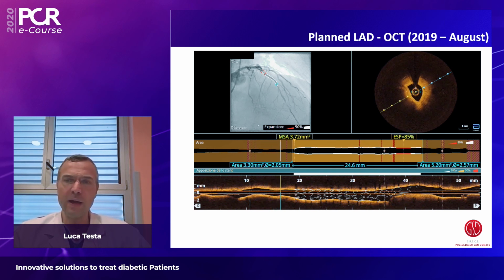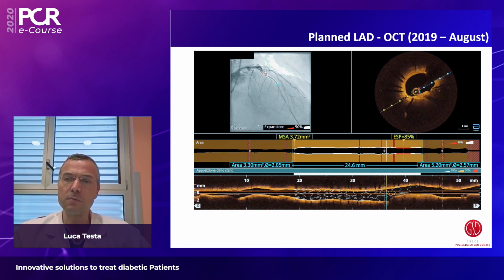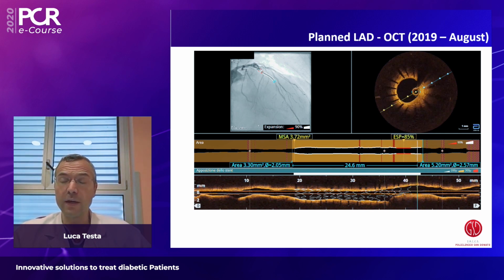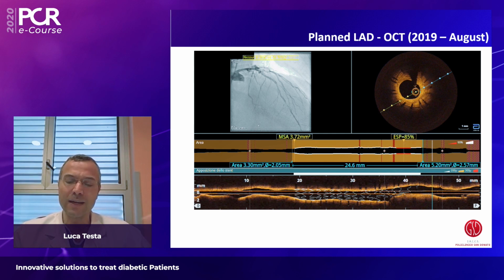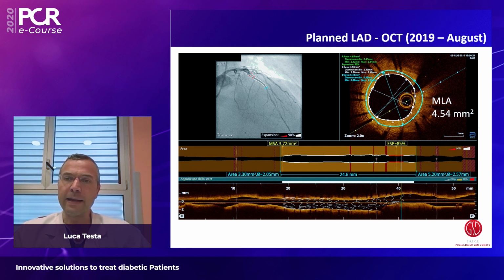But what was really surprising for me, I have to say, is that if you look at the edge of the stent, this is the distal one, the edge of the stent was absolutely nice, totally covered, without any hint of neointimal hyperplasia exceeding the level of restenosis. The stent was fully covered, and even the proximal edge was absolutely fine, despite some progression of the disease in other segments of the same artery. So this is just a picture to show the full endothelialization of the stent, which is truly important for what Alex just said.